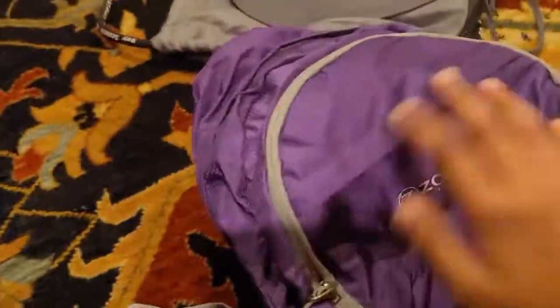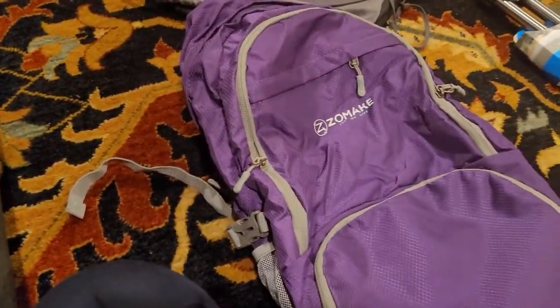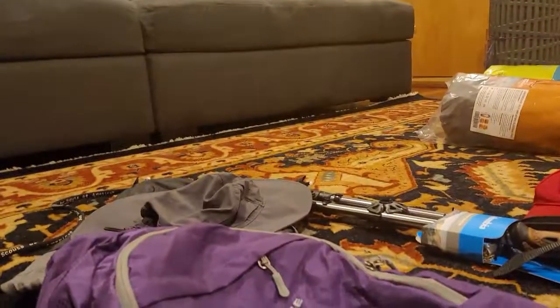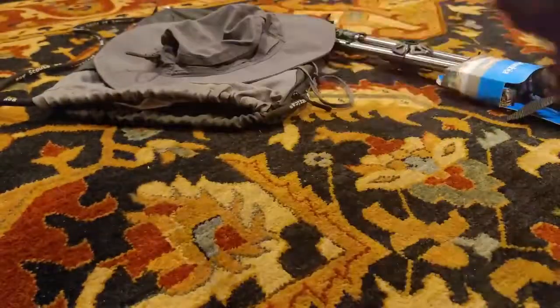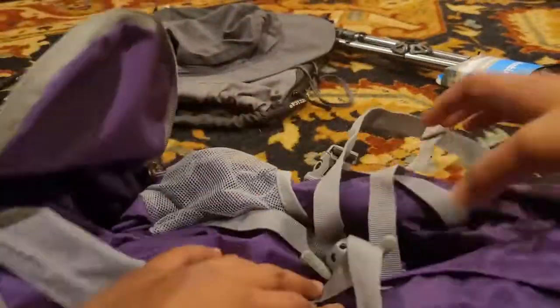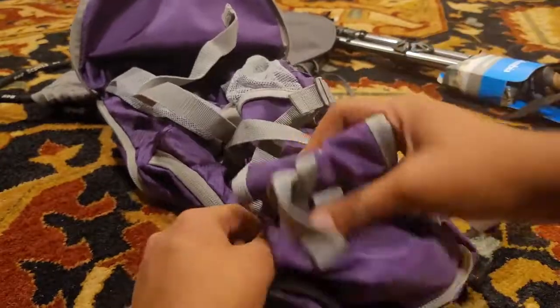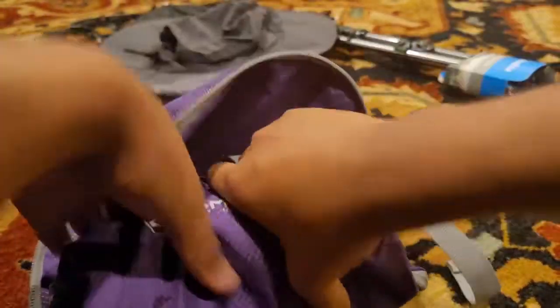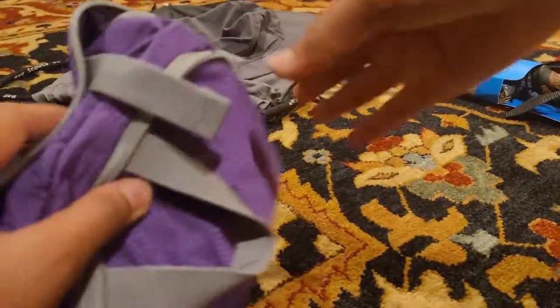This has 3 pockets, the 3 main pockets, and then another hidden pocket is the one that's over the Zomake sign. We got this from Amazon, company name Zomake. This has 2 water bottle holders on each side, and this also has a clip. To close this, exactly opposite. Open the zip, close it, flip it over, fold this, roll it up, put it in the pocket, and you stuff it in the pocket, put the straps in, and zip it.